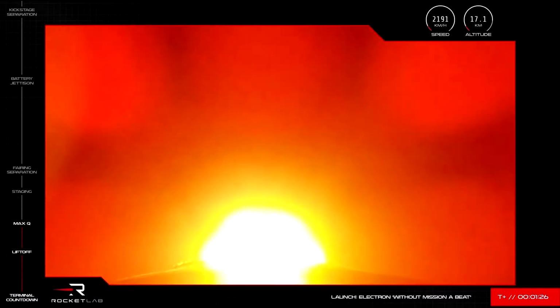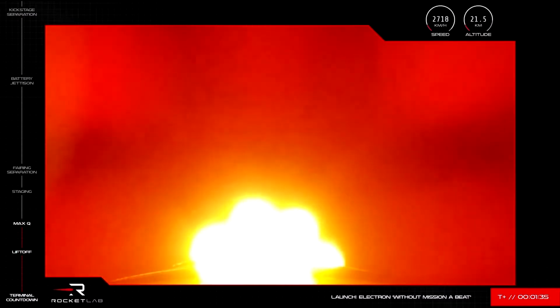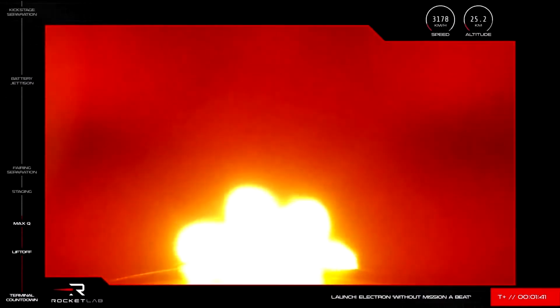And there we have it. We have word from Mission Control that we can confirm that Electron has successfully passed through max Q and is continuing on its southeastern trajectory off the coast of New Zealand. The first stage's Rutherford engines are firing perfectly as we come up to the next major milestone ahead of the first separation event for Electron.